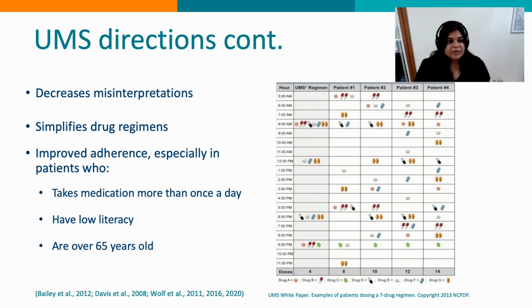So improving understanding and simplifying drug regimens both contribute to patients being able to take their medication correctly and consistently. And research has shown that UMS directions are most impactful for patients who take medication more than once a day, have low literacy, and are over 65 years old.